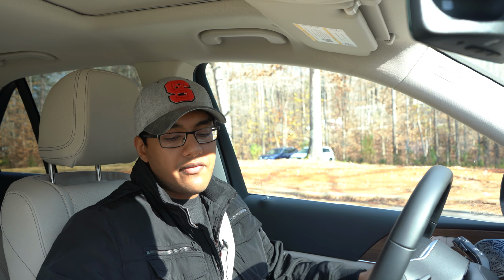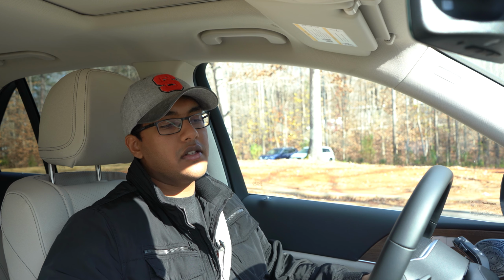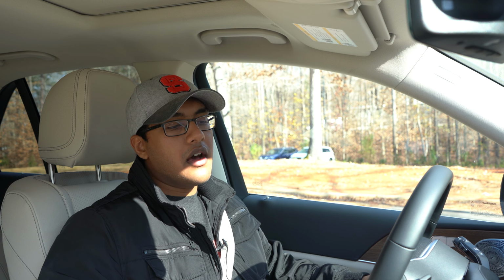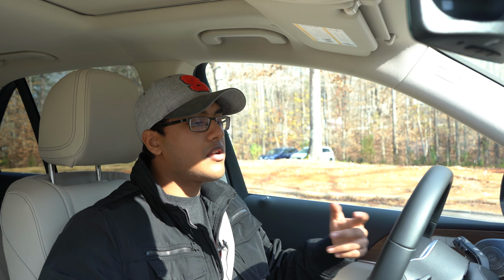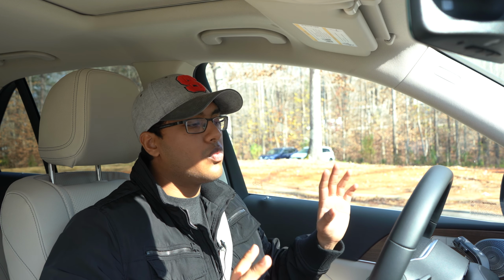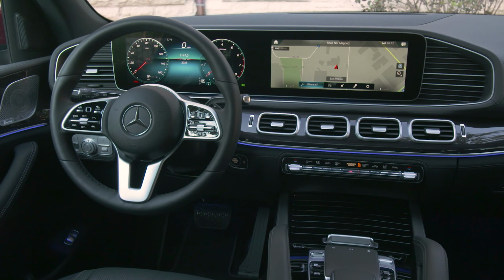There's all sorts of seat functions, man. It's endless, you need an encyclopedia basically to go through this stuff. It's nuts, but it's all there for you, man. Play with it, get to know the car, have fun with it. It looks stunning. It's one of the best looking screens in the business for sure. It is like two big tablets stuck together, but they made it look cool and clean.